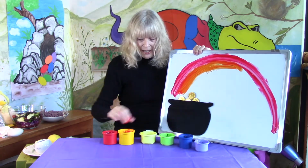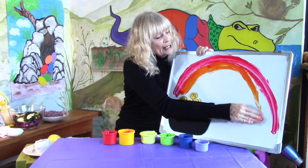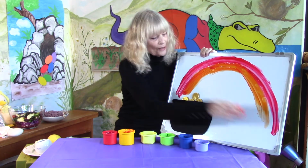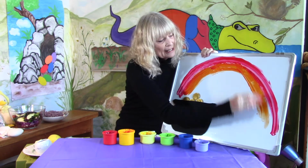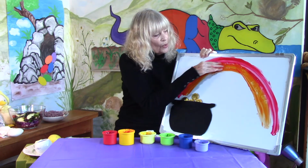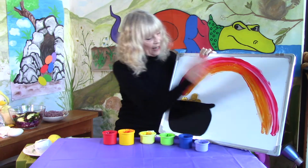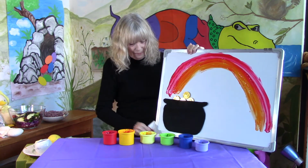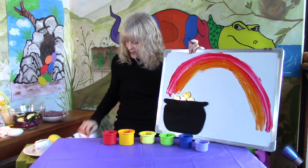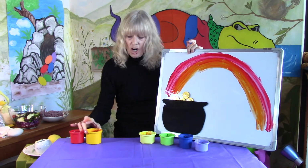Beautiful rainbow. It is such a beautiful rainbow. All the way down. There it is. All the way round and down. Oh, isn't that beautiful? Do you know what colour comes next? Here's a clue. We've done the red. We've done the orange.